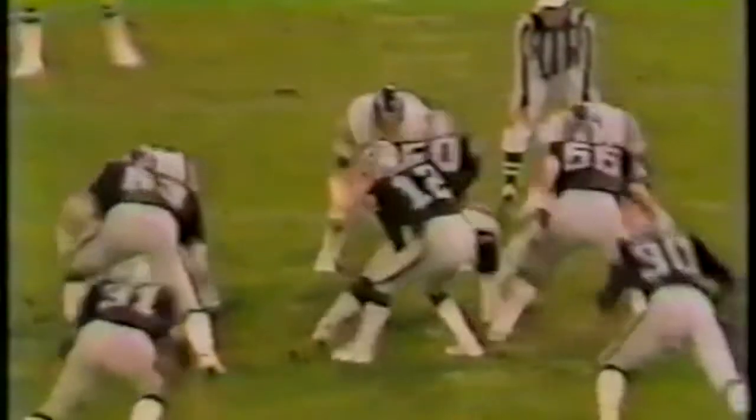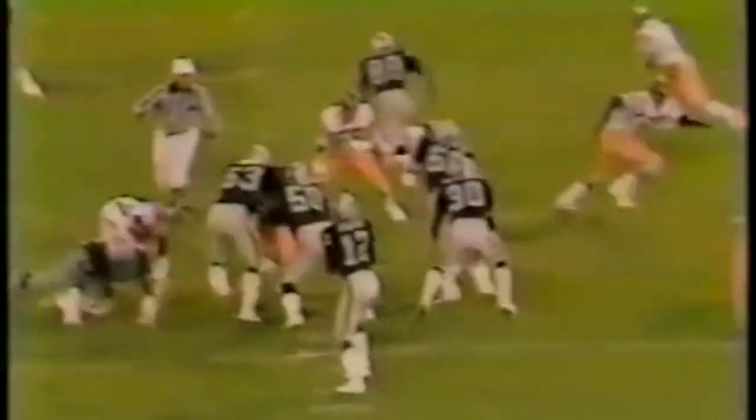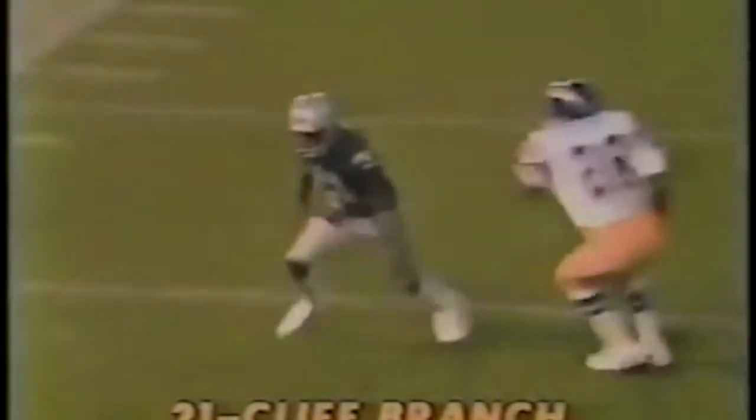Branch wide open right here in the corner, takes it all the way down inside the 10-yard line, and that we're going to take another look at. You see a nice little play action pass there. Throw, nice, perfect lob. Branch wide open, goes ahead and gets the job done there. Now that sets up a Booker Russell 1-yard touchdown run and a 14-0 Raiders lead. Again, another look, a great throw right there, and that's going to put the Raiders up 14-0.